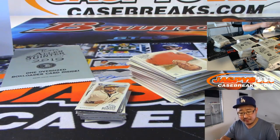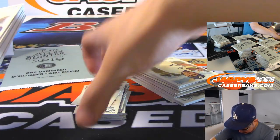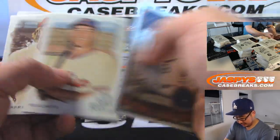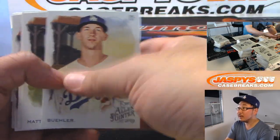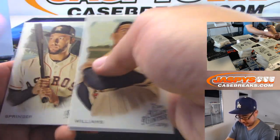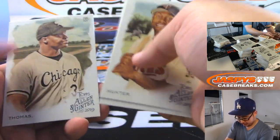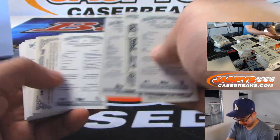And there's Carlos Correa, relic for the Astros. Jim Bly with the Strohs. There's Shane Bieber. There's first Tiger Mask. Chipper. Walker Buehler. Roger. Ted, George, all right, let's check out the backs of these to see if any of these are hand numbered.